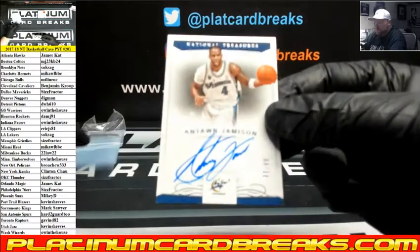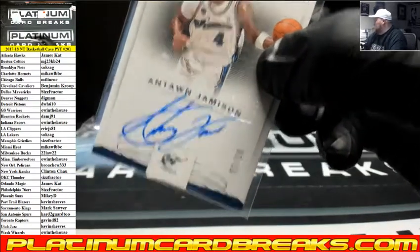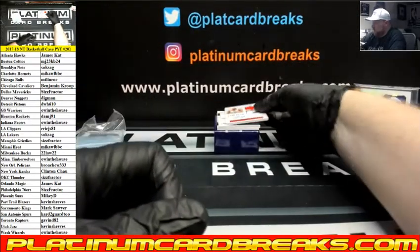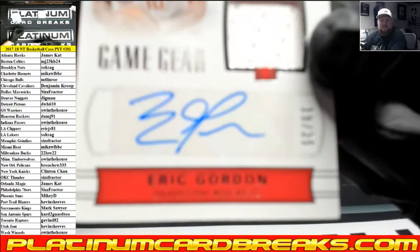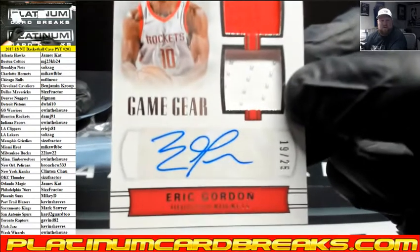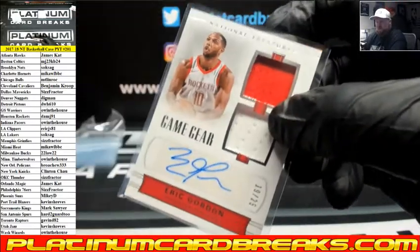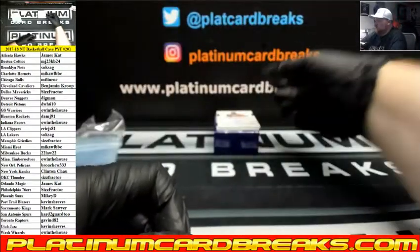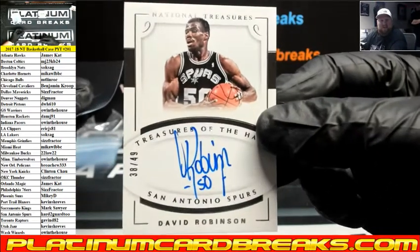Antoine Jameson, 99, Wizards. For the Dubs. Game Gear, 25, Eric Gordon, Rockets, double jersey autograph. Thank you. What's the asking price, Mazda? Do you have one? For the Spurs, number 49, Treasures of the Hall, David Robinson.